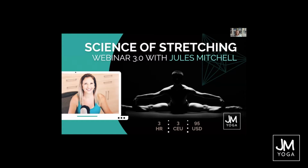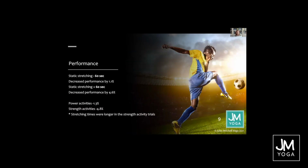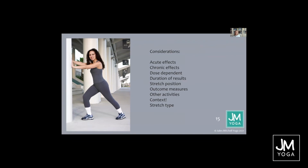Welcome to Science is Stretching 3.0, the ongoing narrative since this paper was published in 2016. So if you look at more recent papers, the highlights of today is that the dose matters. We really have to look at, when we're trying to make decisions, what are we measuring here? Is it acute effects? Is it chronic effects? How long do the effects last?